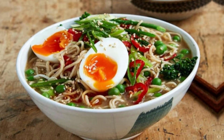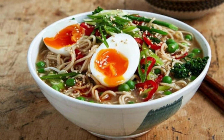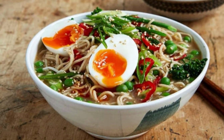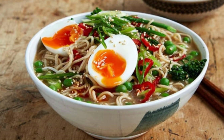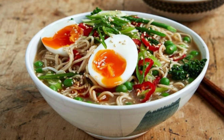Miso ramen bowl. It's not too often you find a recipe for comfort food that's both speedy and healthy, but miso ramen bowls are exactly that. Cook the noodles with your chosen veggies. This recipe opts for peas, but check what's lurking in your fridge, and add the miso paste to the cooking water. Leftover chicken, beef or pork can go in too. This recipe serves one, but double up for a cozy night in for two.